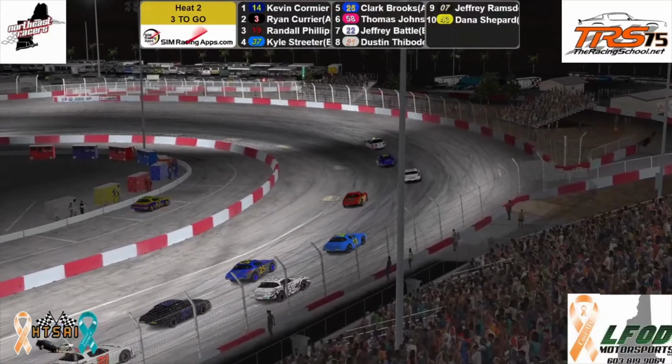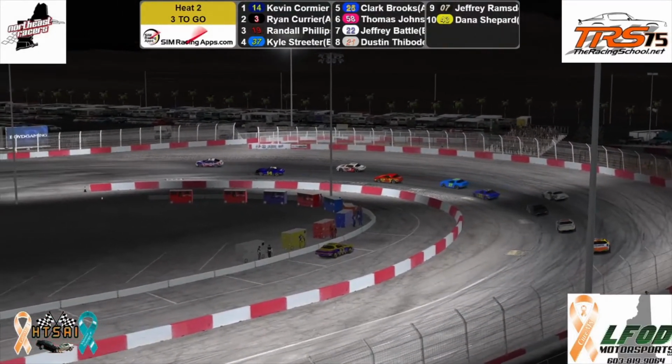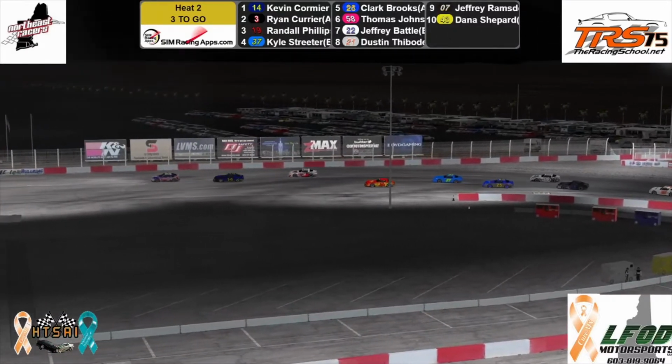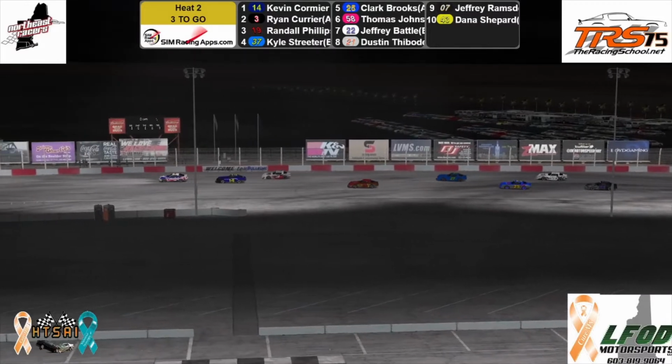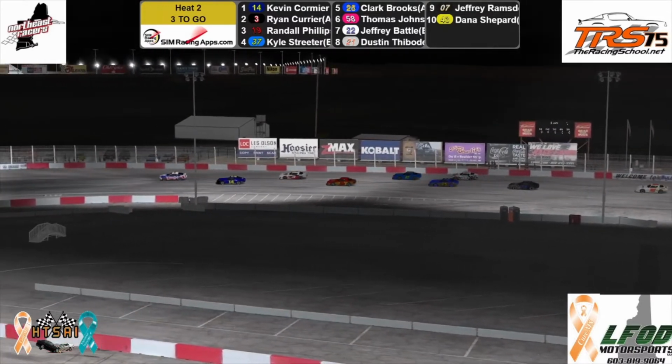Lanier was the last one he really had struggles at, but he has started making a real comeback. Managed to work his way up to about 6th in points, excuse me. And he's started charging forward, so hopefully he can recover from that and get back up to the front in this heat and hopefully be up front when the race is over.